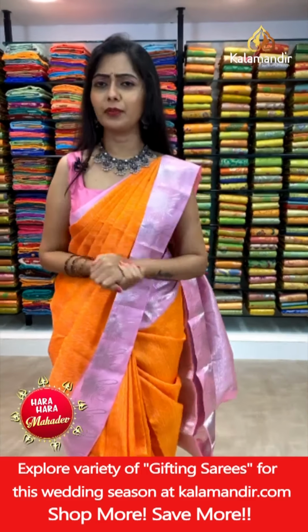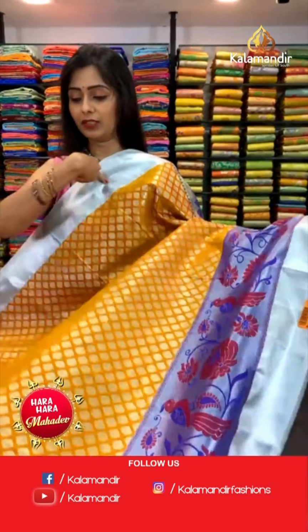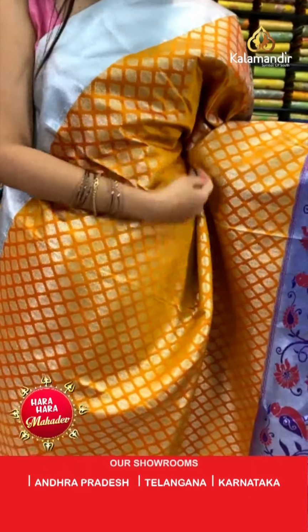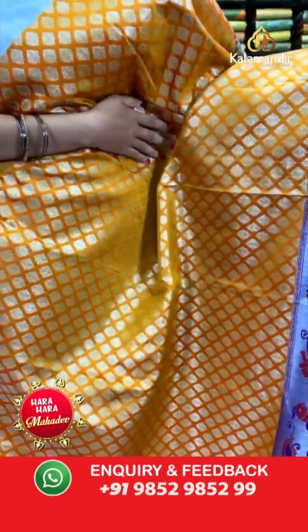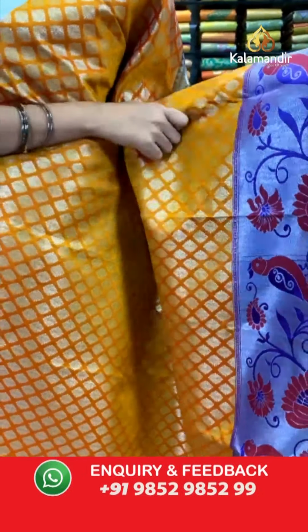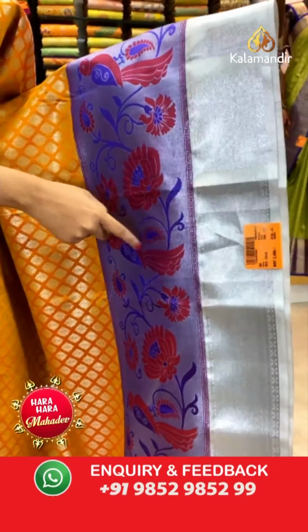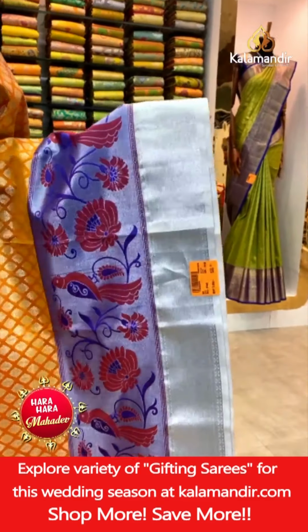9852985299. Yes, we are left with a very few more sarees only. Just hurry up and grab your favorite one. And here we go with the next one. Wow, mustard and silver combination, blue combination as well. So all over the body, we have got the golden zari brocade design. And coming to the border, we have got florals and also birds design as well here. Along with the silver zari simple brocade as well.